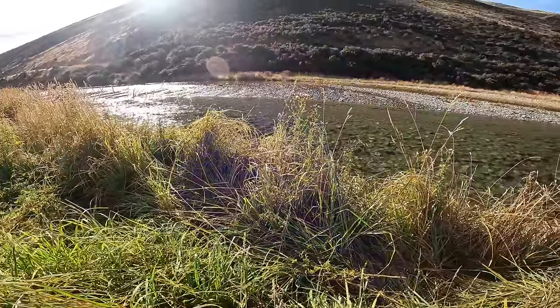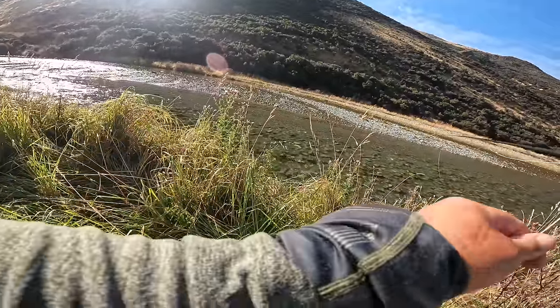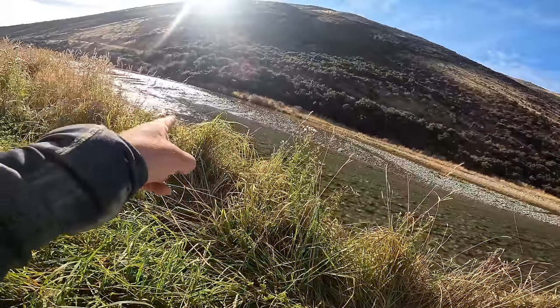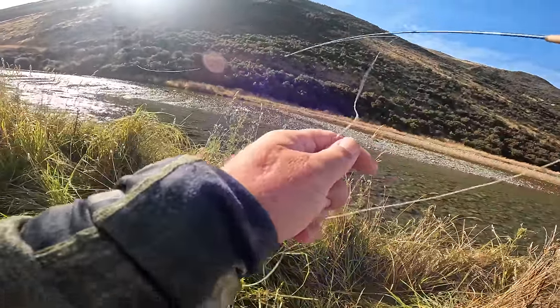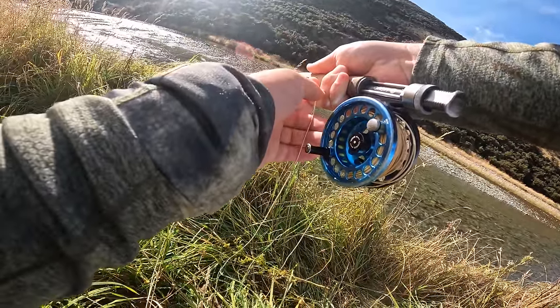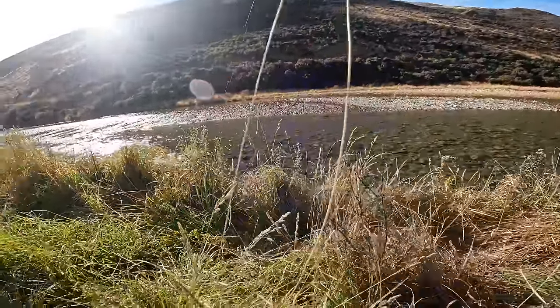So this is really tough fish to see. He's right on the edge of that glare, kind of standing on a weird angle. He's right through, probably right through there. Yes! Oh, that was so sick.